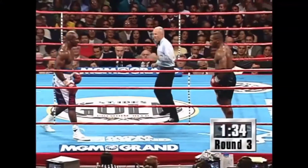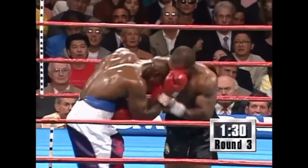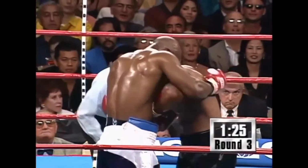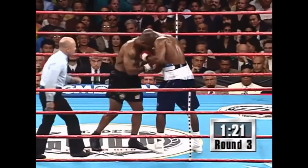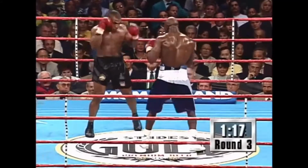Mike Tyson. A lot of wrestling early in round 3. Nice right hand by Mike. He is trying to get that right hand home. They seemingly are relying on one big shot. There you see Evander put that arm around Mike's left hook arm again, walking him off. Doesn't want to get hit with that bomb on the inside.